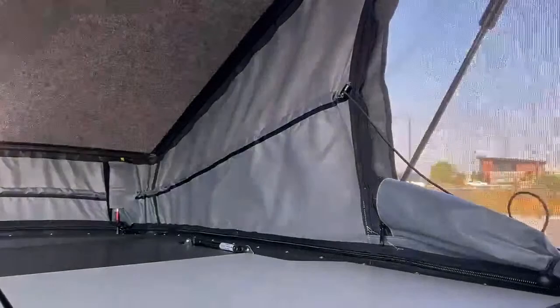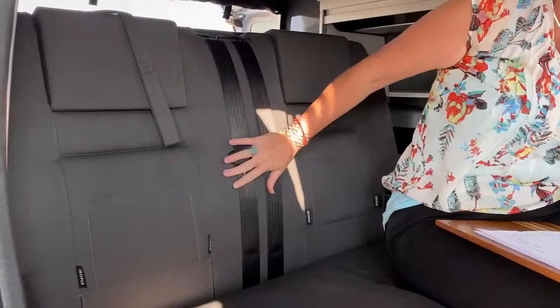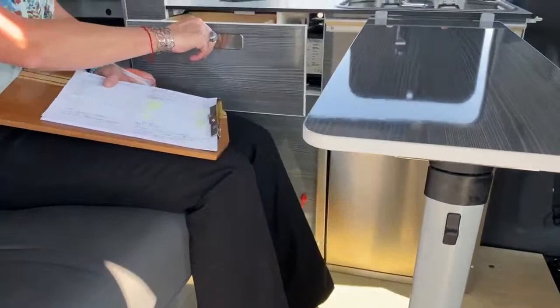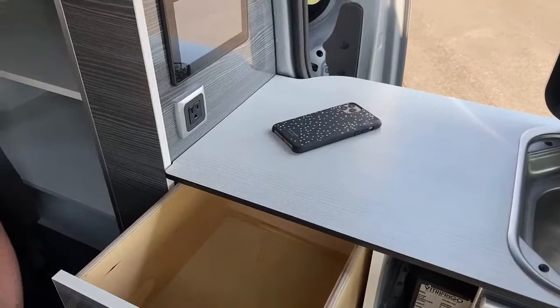And on the note of sleeping 4, this coach does have a latch system in the rear seats here, along with 3-pointed seat belts. So you can bring your kids along, no matter how old they are. You can start them camping young, which I always think is a good idea. I did want to kind of show you some of this under storage cabinet space. This is on both sides. It's a really nice feature. And then you'll notice here, once again, more drawer space, a nice countertop to cook in. And then you've got a cover for your cabinets as well.